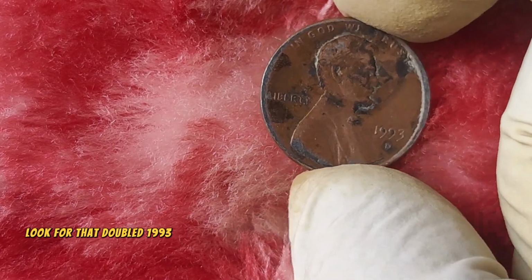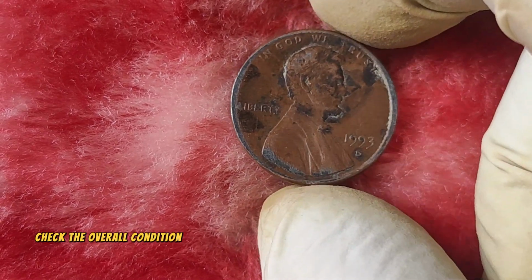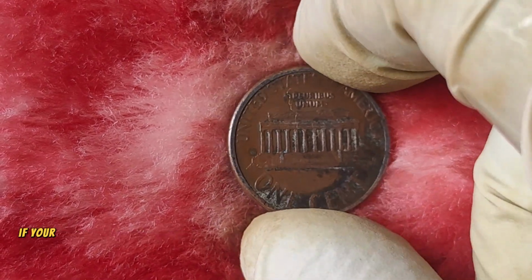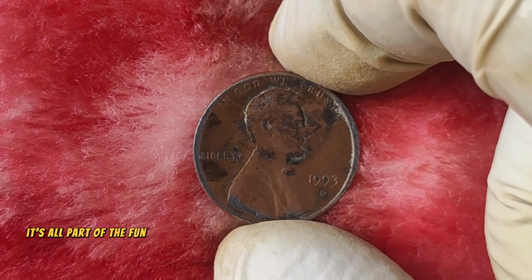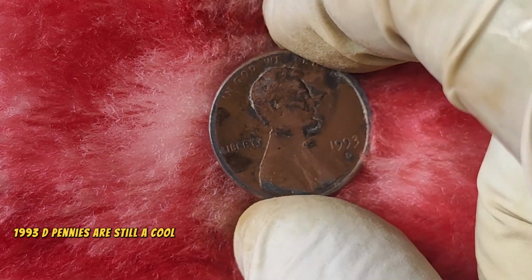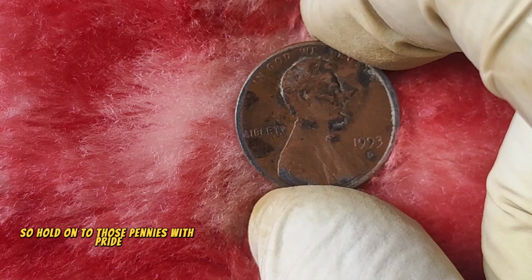Look for that doubled 1993 or Liberty text, check the overall condition, and maybe, just maybe, you'll stumble across a gem. And listen, don't be discouraged if your penny doesn't turn out to be worth millions. It's all part of the fun of coin hunting. Plus, even without an error, 1993 D pennies are still a cool piece of history. So, hold on to those pennies with pride.